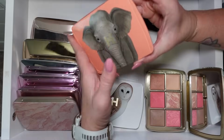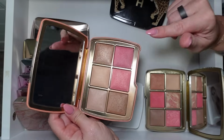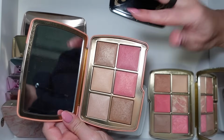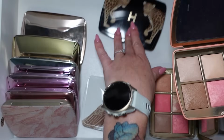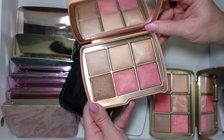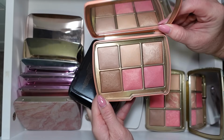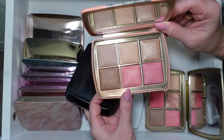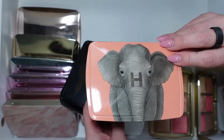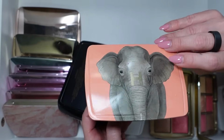All right, so then we have ambient. So this is elephant. And when I compared these the last time I did videos, none of these shades were the same in any of my palettes. I was just kind of like, how did that work out? But also recently, you could pick out what you wanted on your container and then fill it with the color story that you wanted. So if you needed the deeper tones, you got the deeper tones inside the elephant palette.